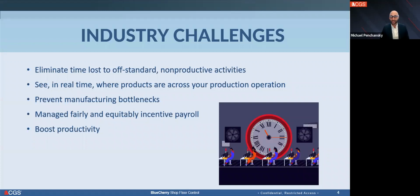So what are the industry challenges, and hopefully some of which are why you're here today listening, especially on the manufacturing side and in the digitization of the shop floor control. First and foremost, we want to eliminate time lost to off-standard, non-productive activities in the manufacturing process. Second, we want to see in real time where products are across your production operation. So at what stage is production happening? Where are our bottlenecks? How can we prevent them? How can we get better performance out of our factory, all the way down to an operator level?